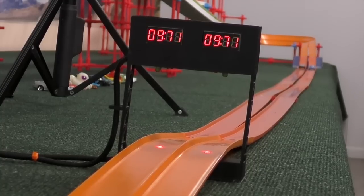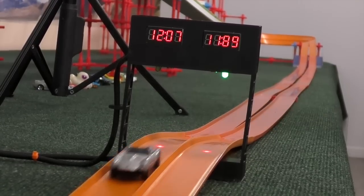Clean as could be. And that's what you would expect from racers up here in the finals. And yes, indeed, 11:89.